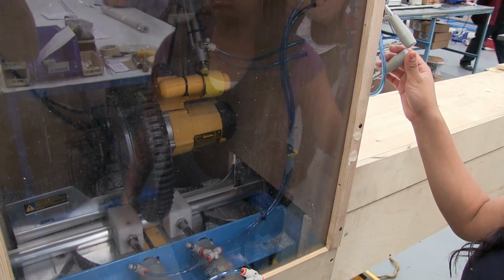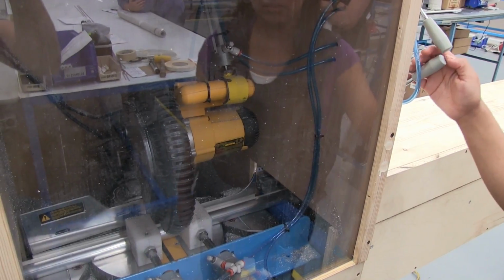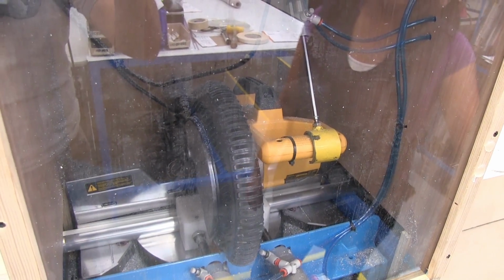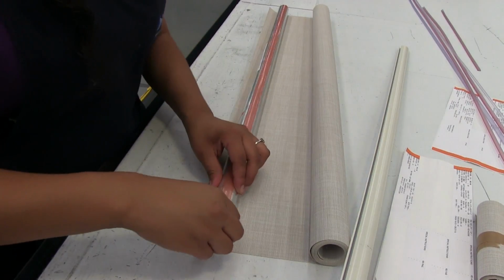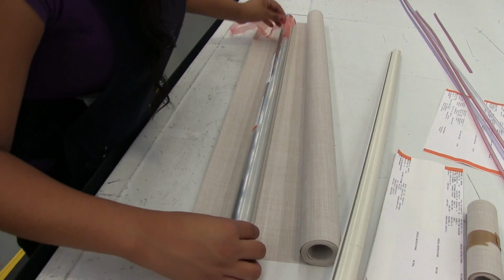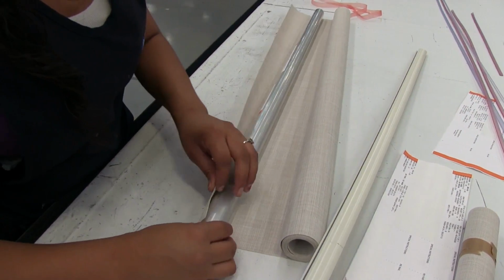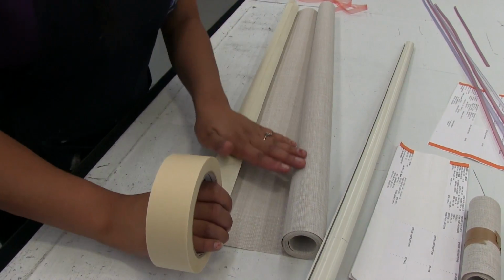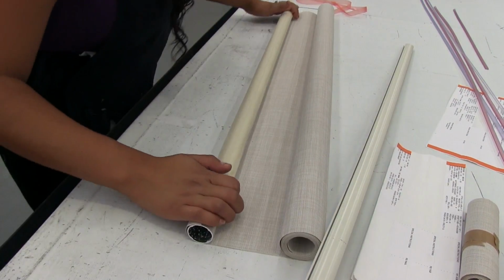The roller tube, also extruded aluminum, is cut to the order specifications and then labeled with the shade's tracking information. Now it's time to start the shade assembly. The first step is to adhere the fabric to the roller tube, utilizing the adhesive strip on the tube. The fabric is then secured in place with additional tape.